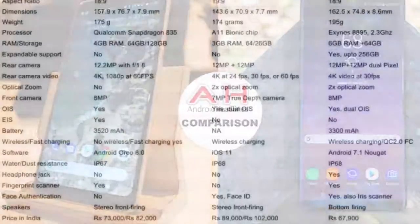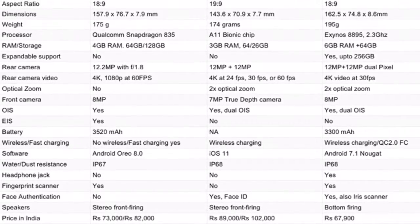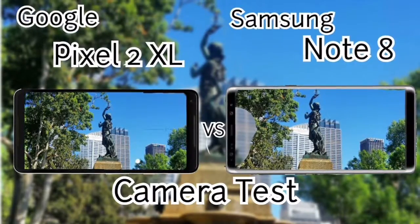My journey testing these pocket photography wizards took me over land and sea, and both phones proved skillful enough to capture the world around me. But each had different strengths and weaknesses.